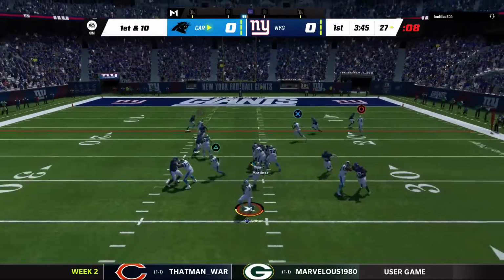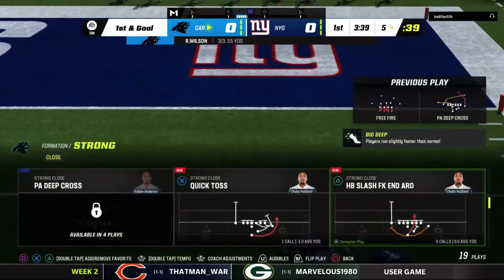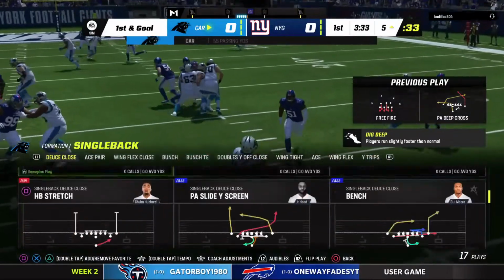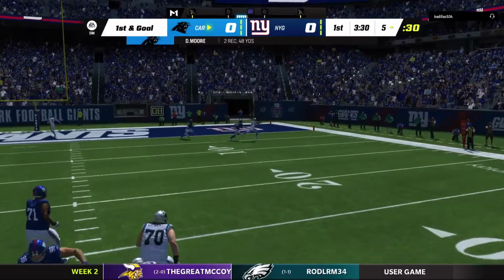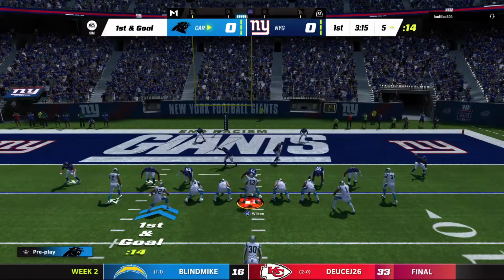Off the play fake, here's Wilson. Again, he finds more. And he gets it all the way down inside the 10 and mark him at the 5. Back-to-back receptions for him, and it's another 1st down. A lot of precision being shown on this opening drive. They've been methodical, they've been crisp, and as a reward, they're going to be set up with an early 1st and goal.